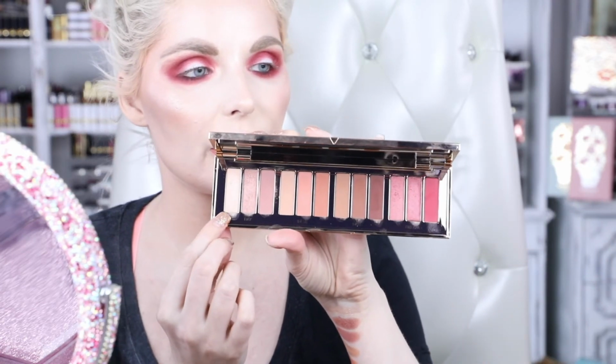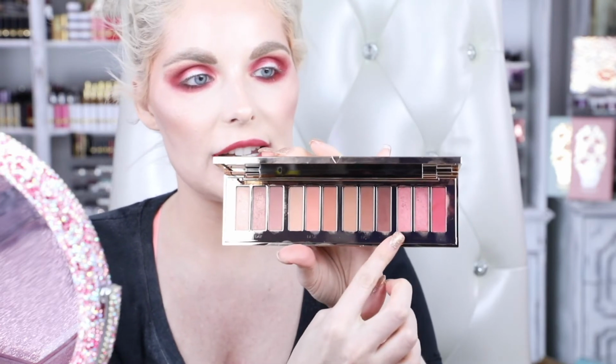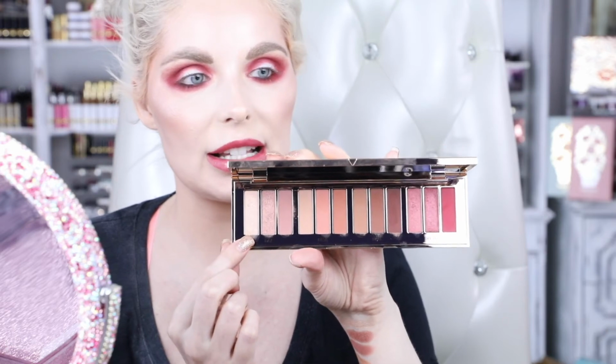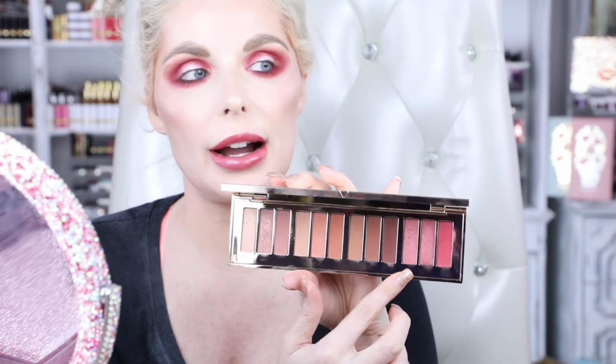Okay, I'm gonna take my P. Louise base in Rumor 0.5 using a P. Louise brush, and I'm only gonna do maybe a 2/3 cut crease, so just a partial. And then I'm gonna lay down this shade first and then this shade second. I actually wanted to lay down one of these shades and then pop this on as a halo and then have one of these shades be the inner and outer corner.